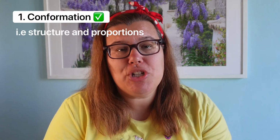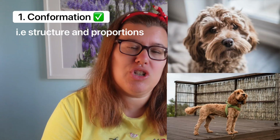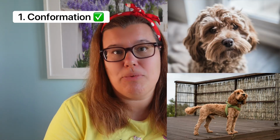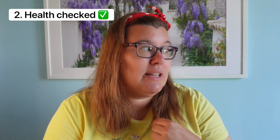In terms of the criteria, conformation is one of the areas that I look for. That means the structure, the head structure or the body structure, the proportions of the dog, and whether they are a good example of their breed. Health, obviously. Have they been health checked? That's incredibly important. It's amazing how many studs haven't been health checked, and whenever I found a dog that looked really great, I reached out and asked if they might be willing to have them health checked. Very often they were quite open to it.